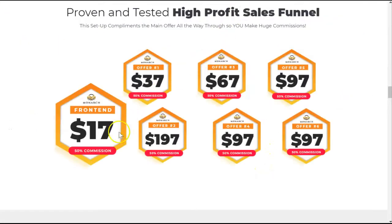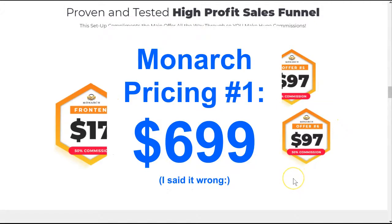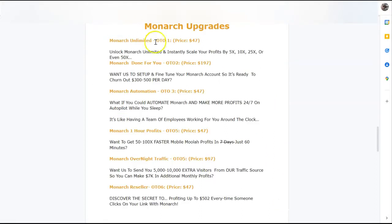Go ahead and take a look at the pricing. Here on the front end, Monarch is $17. Upsell number 1 is going to be $37. However, I did find this somewhere else where the upsell number 1 is actually $47. So neither one of these funnels match. This one is going to run you about $499. This one is actually going to run you about $609. If you want to see what these are, feel free to pause this and take a look, but I don't feel like we need to go over them.